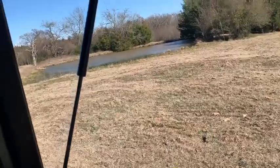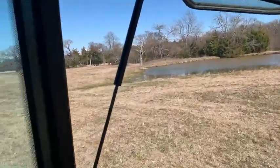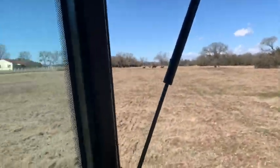And you know, out here in the middle of the pasture, it doesn't have to be perfect. You can see the cows on the horizon.